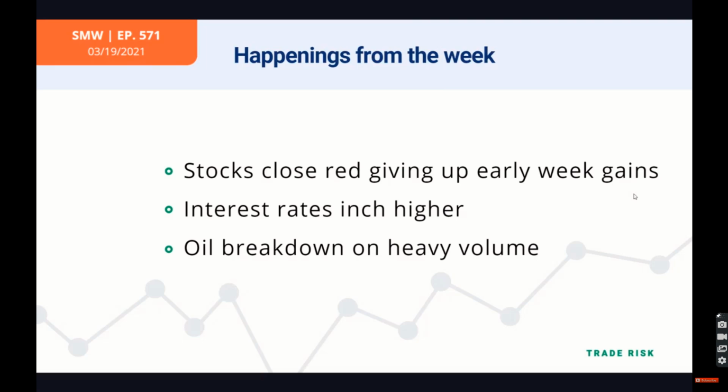We did see interest rates continue to inch higher. So that certainly is the narrative that at this point, I think most traders and investors are aware of, and it's still something I think everybody is discussing across media. So interest rates putting pressure on particularly those growth stocks. And we saw a pretty significant move in oil this week. Commodities in general, but really oil was the standout. And we're going to talk about potentially the change of character that might be going on there.